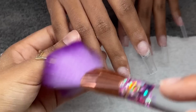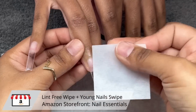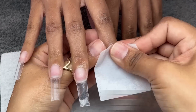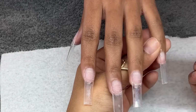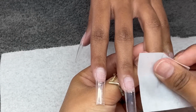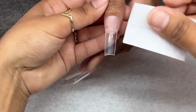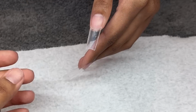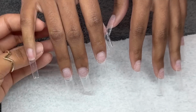Dusting very quickly, and then of course cleansing that natural nail, removing all those excess oils and removing that dust with a lint-free wipe and a little bit of Young Nails Swipe. I've had a lot of questions about what this does, and that's all it does. It removes all the excess oils, which you absolutely need, so it works as a dehydrator and also cleanser. So I use it a lot for prep and also for cleaning up nail art and all that good stuff.